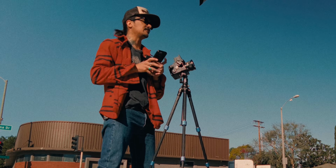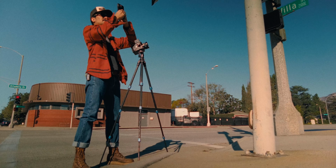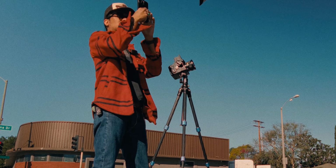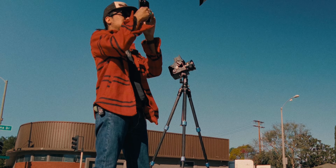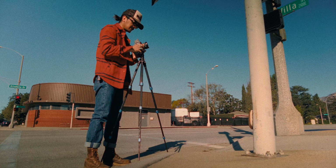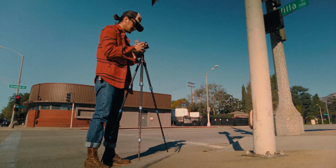I kind of hate these foam meters. In my personal opinion, they're not accurate. So I'm going to go down to, let's do F11. So our highlights are at 750th and our shadows are at 250th. 500, F11, and there we go.